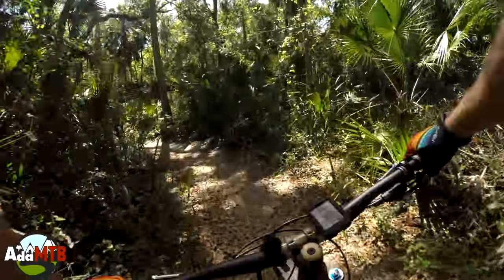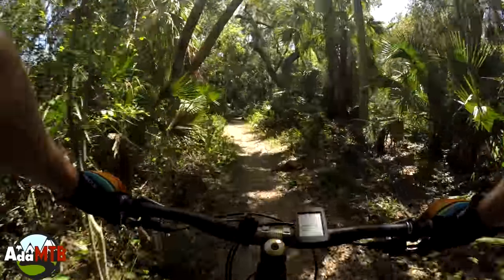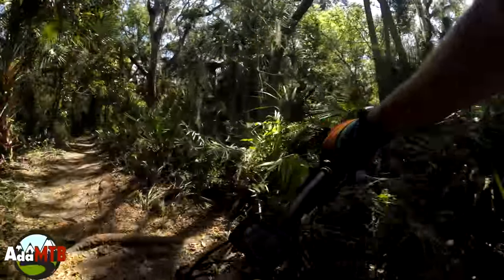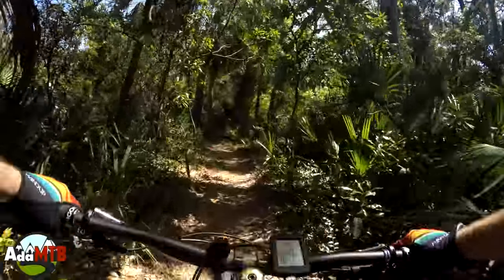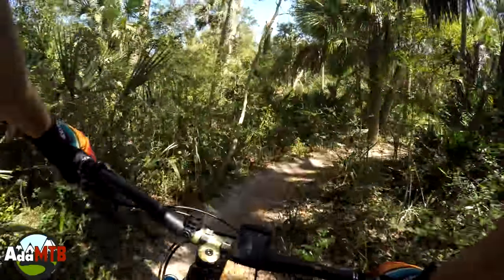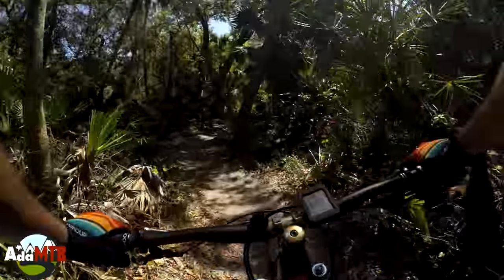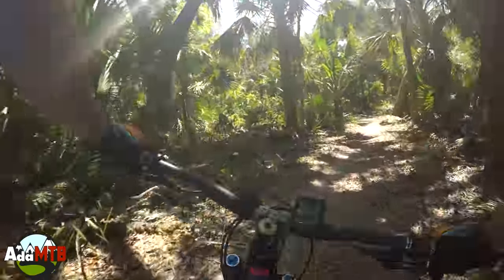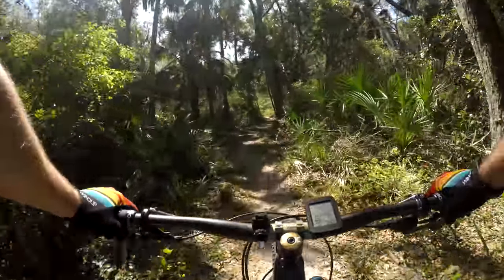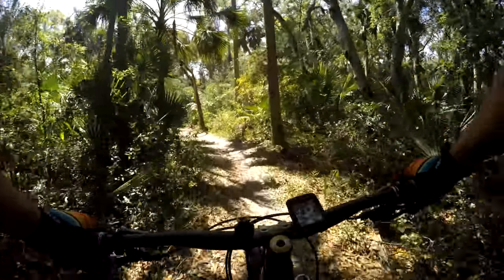This is the first time I've ridden this trail. I've known a couple people who have ridden it and they seem to like it, so this is going to be a basic overview. I hope that it's pretty much one direction because I didn't study the map and I didn't look at it prior to coming out here. However, should be pretty straightforward.